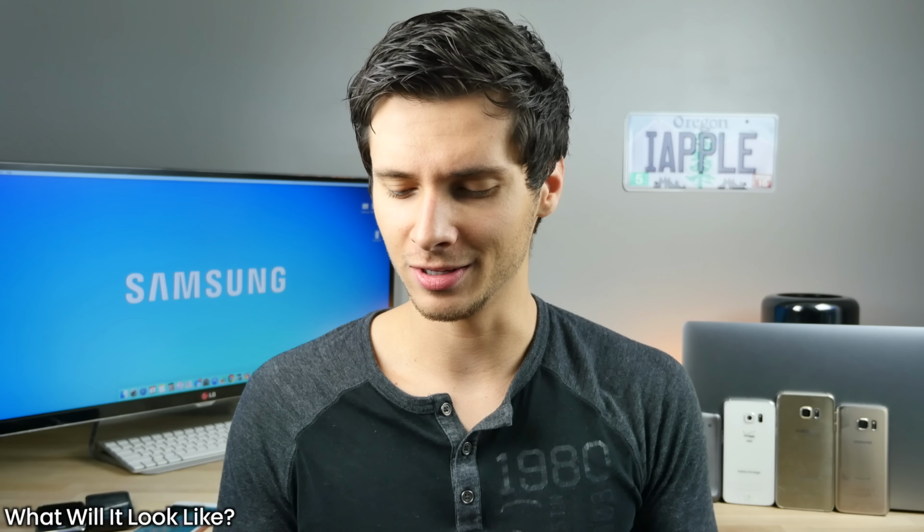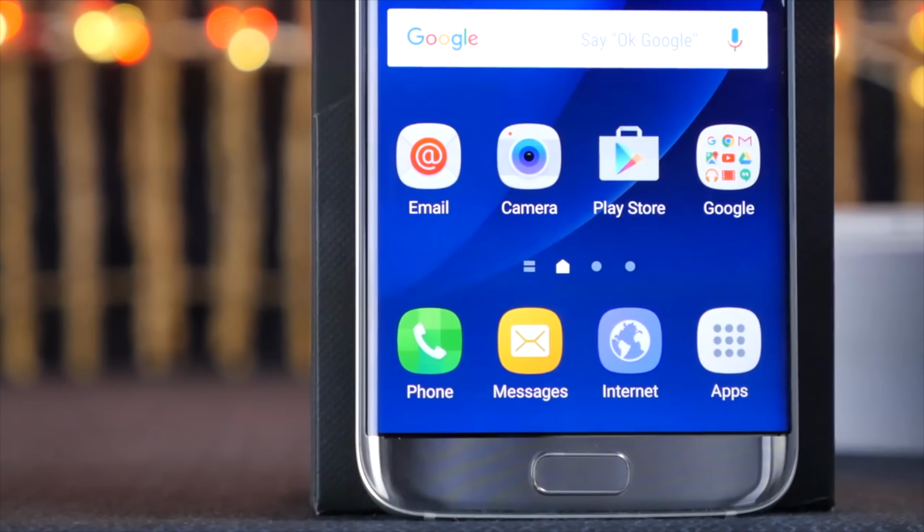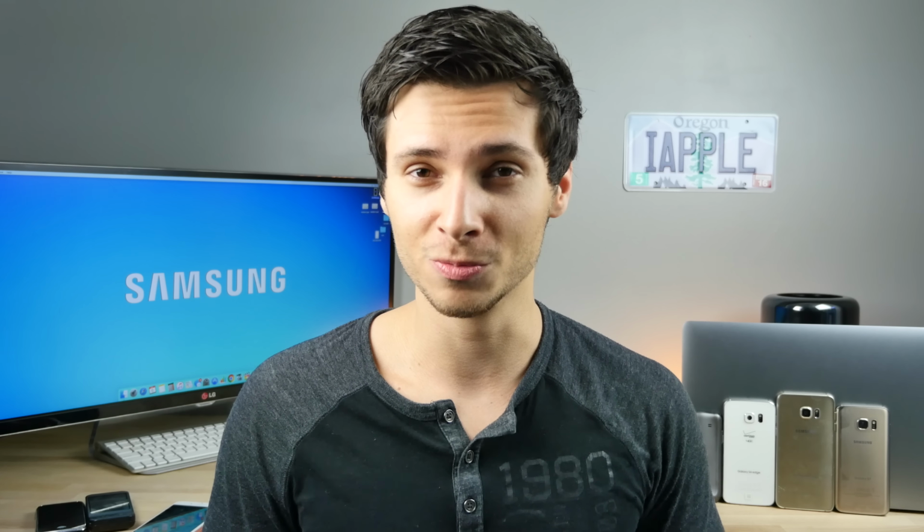So the question I have is, what will it look like? It's hard to improve upon a design that already looks so good. The edge-to-edge display was surely very futuristic when it launched earlier this year, and especially last year with the S6. So how can they even take this further? How much better can it get? Well, this year, Samsung is going to be releasing a phone that looks similar to this.